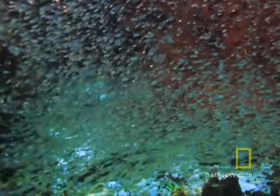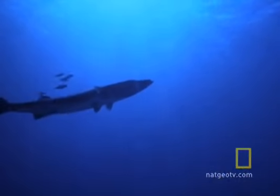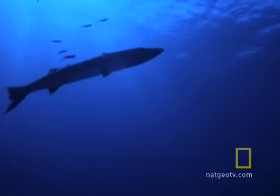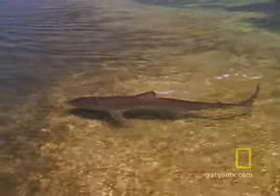Diving in, the opal seems to splinter into millions of pieces, whirlpools of small metallic blue fish, barracuda gliding like silver submarines, and occasionally a lone predatory shark.